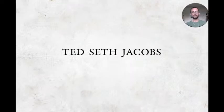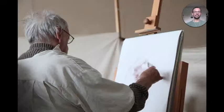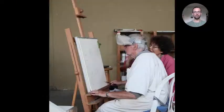Ted Seth Jacobs is a legendary figure, I think, in this world of academic drawing and painting. He turned 85 when I was with him for a summer. And again, I learned a new way of looking at drawing. He built this little hat for himself to not be blinded by the window light, so he can just focus on the model.